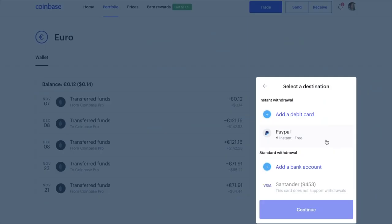Once your funds are in your chosen currency wallet, you'll be able to withdraw, which you can do via bank transfer or PayPal, depending on your location. And you may also be asked to verify your bank account by sending a couple of pounds or euros first if you haven't used this method before. Then you'll just need to follow all the steps that are shown on screen.